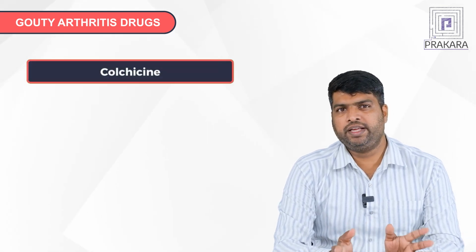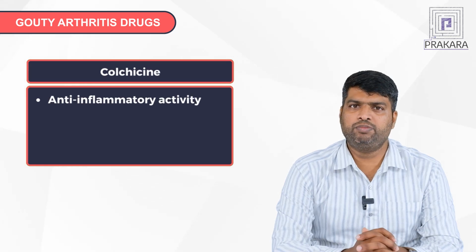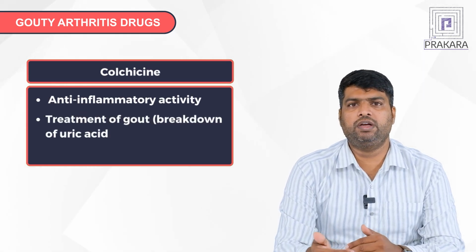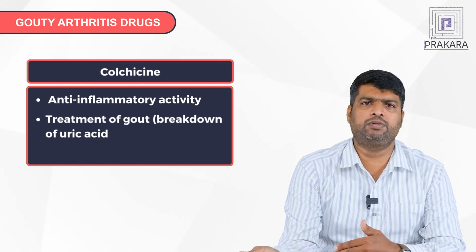Now, the other medication that comes over here is colchicine. This is a medication which does not have anti-inflammatory activity, but it is most commonly used in the treatment of gout, because it has properties associated with the breakdown of uric acid, and it gives symptomatic relief.